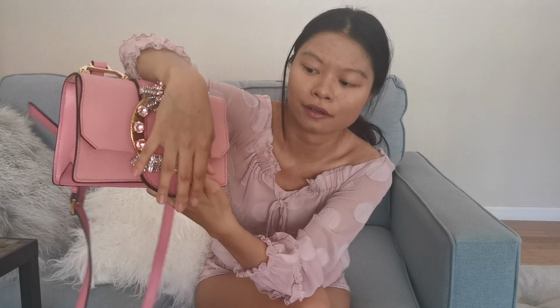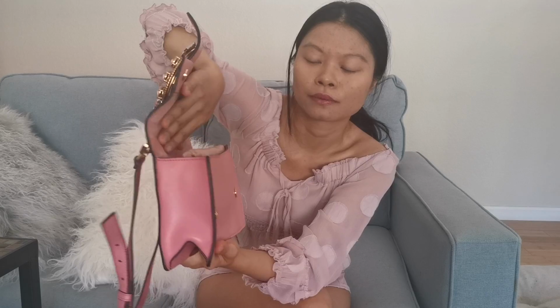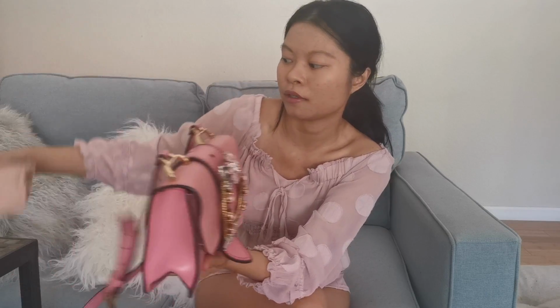So this is a very intricate design by Miu Miu. I don't think a lot of people talk about this bag on the internet. So it has the belt buckle right here. You just flip it open, and I'm stuffing it with papers right now. And this is a suede, real genuine suede interior.